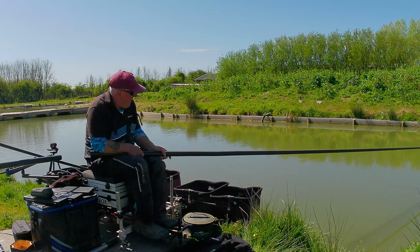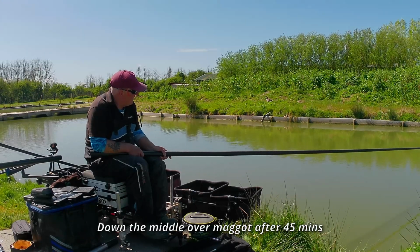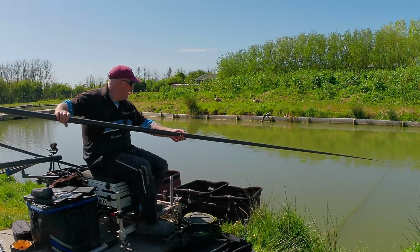So we spent a little bit of time across. We foul hooked 2 fish, both of which come off. Yeah, and it's really slow. So I've gone down the middle where I've potted in about 100 millimaggots.